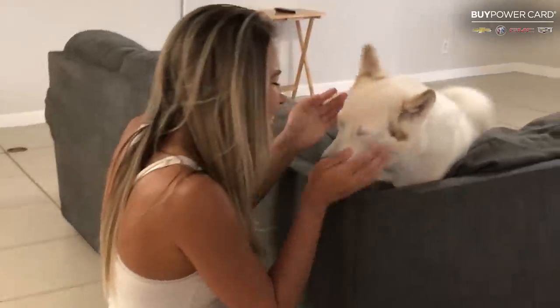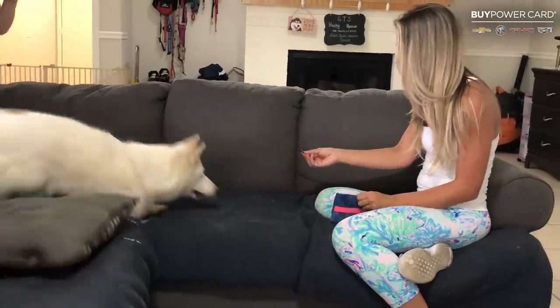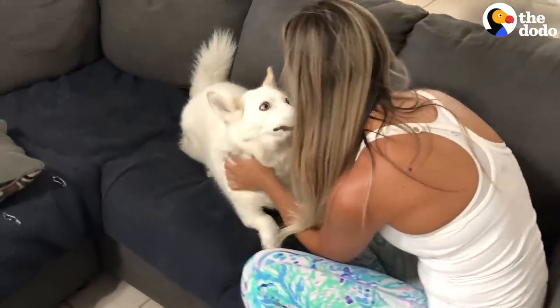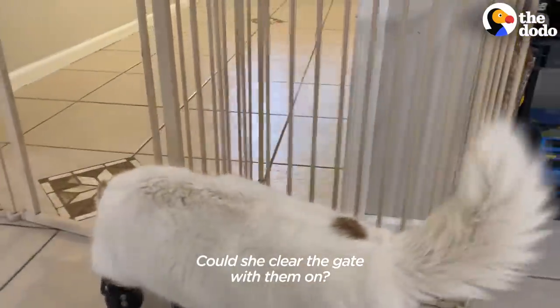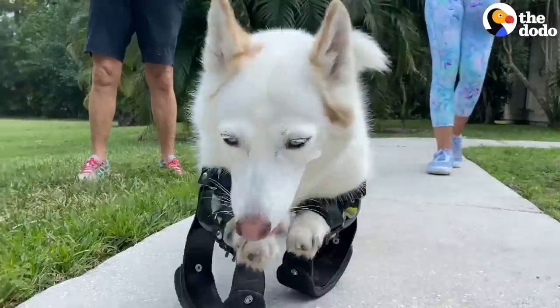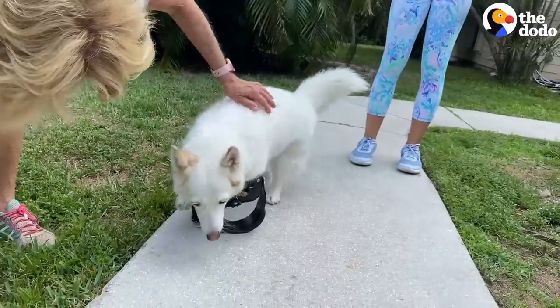Jessie was so great with her. She was so patient. And I just instantly fell in love. There you go. Yum, yum, yum. Could she clear the gate with the dog? Yeah? Good girl. Just amazed by Lucky and how resilient she is. I mean, look at her go.